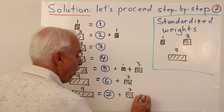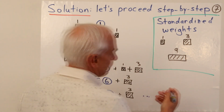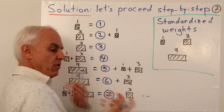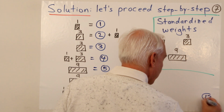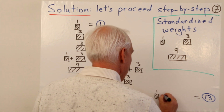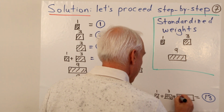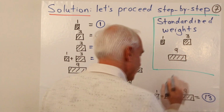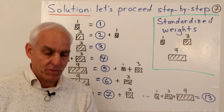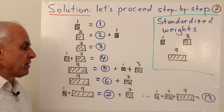And it turns out that we can keep going up to, well, kind of obvious what the largest one is going to be, right? The largest one is going to be when we use all of these 3 on the one side. So I'll put the 13 over here, and that's equal to a 1 and a 3 and our 9. Okay, 1 plus 3 plus 9 is 13. And of course, there are the intermediate ones, which I'm leaving to you. So that's part of the story. You have to write them down, but I'm going to leave you to do that. And so that's as far as we can go with these 3 standardized weights.